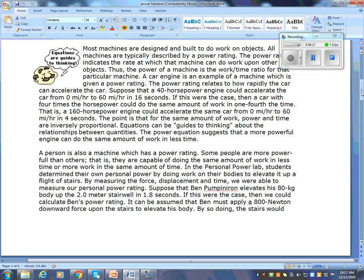One time I had a top 10 power rating for students, and then people tried to beat the numbers, but then it got too competitive, and they never stopped running up and down the stairs, so I gave that up.